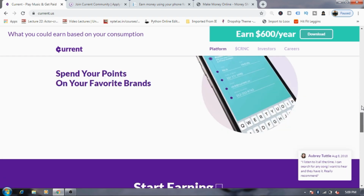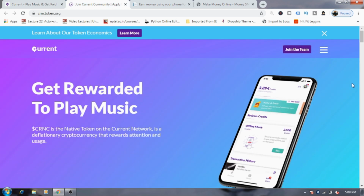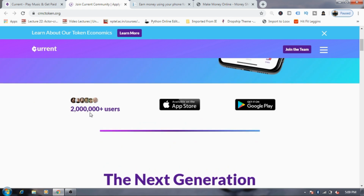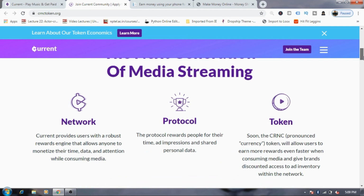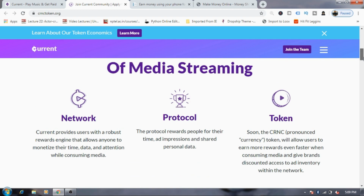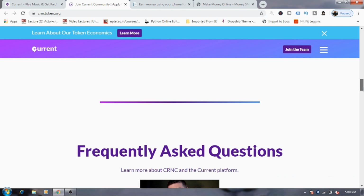So next you can see, I'll be showing you the community they have. Here you can see this app is very much legit. You can see they are getting tokens for every point, and you can transfer this into getting some rewards. They have usually 2 million users who have installed this and are using it. And next you can see the next generation of earning. Whenever you're listening to some music, you're getting cryptocurrency, you get some tokens and some points for making some money. This is the most interesting thing that I found for this.